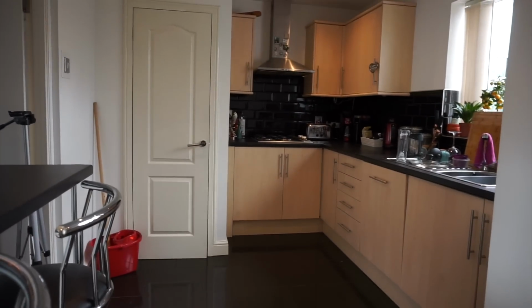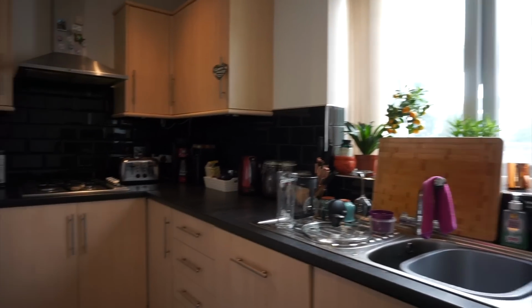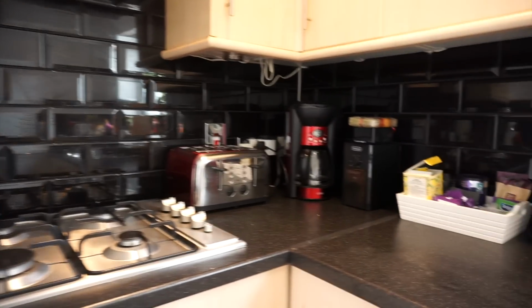Hi, this is my kitchen. I love this room because it's so big for a kitchen. I think anyway, there's so much room. Yeah, doing all the mopping later, so we don't have to worry about that. But yeah, here she is, all nice and clean.